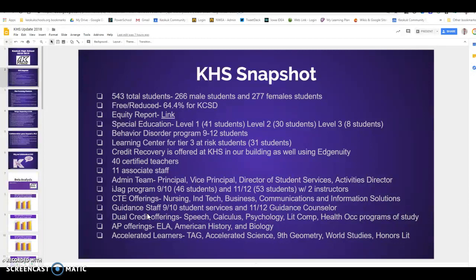We do have dual credit offerings within our building. We have a wide array of math classes, speech, psychology, which is led by our 11-12 guidance counselor. Lit Comp and health occupations is also a program of study, and it's dual credit and accredited with SCC. If you see on the side of town, SCC did build an industrial tech building. So we're trying to get more students over there to take classes, not only classes we don't offer here, but career-line classes as well.